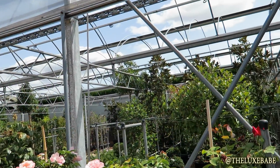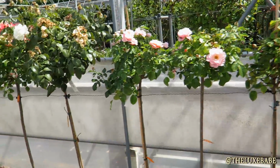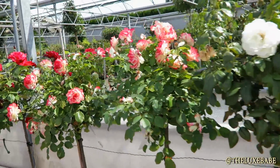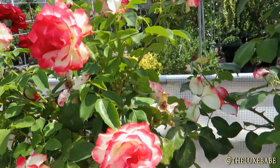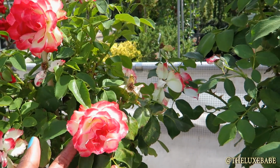I really like roses on stems. I think they're so beautiful. Look at this one. So pretty, right? I love that color.